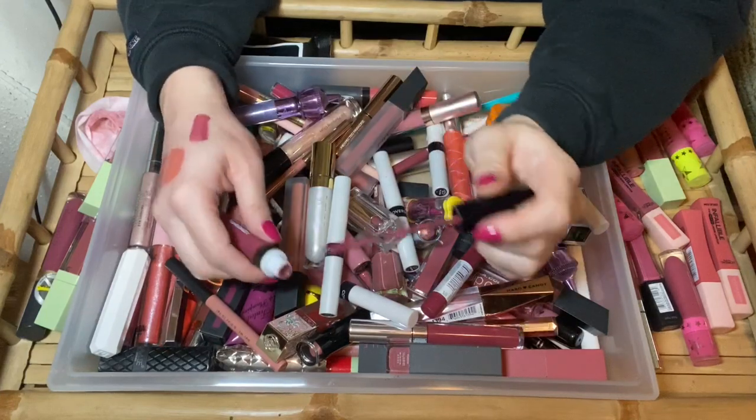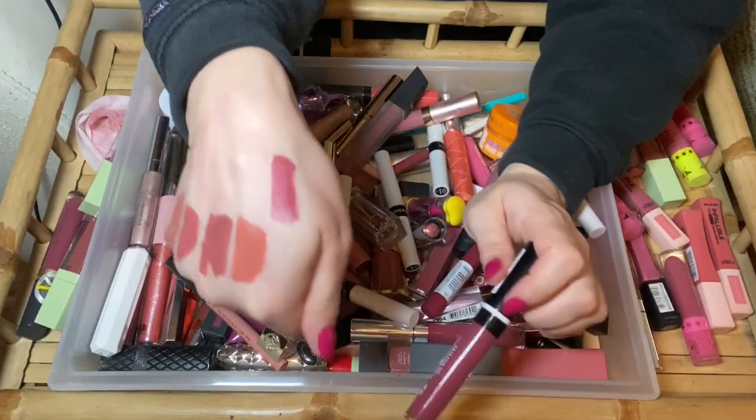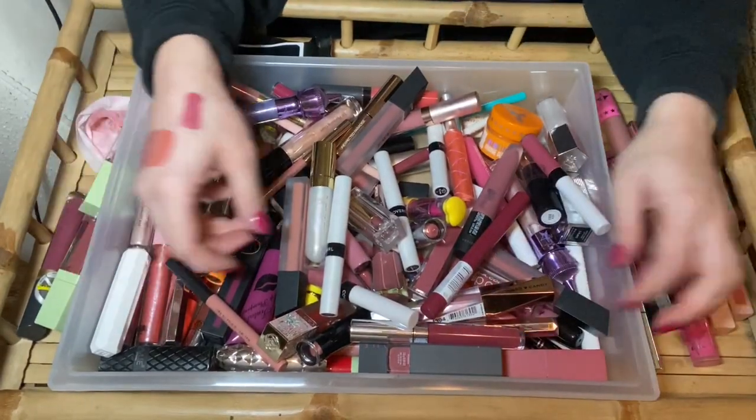Ooh, that's terrible. I'm gonna get rid of this one. I hope that you can see that it's kind of streaky, not totally opaque. So I just, yeah, no.